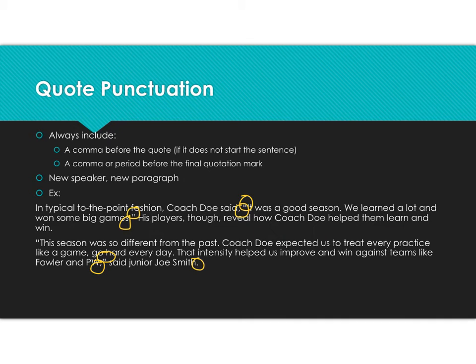You've got to use punctuation on both ends of a quote, and the closing punctuation always goes inside the quotation mark. Those are the common conventions that we will work with this year and common tips that you should be using in your writing for journalism.